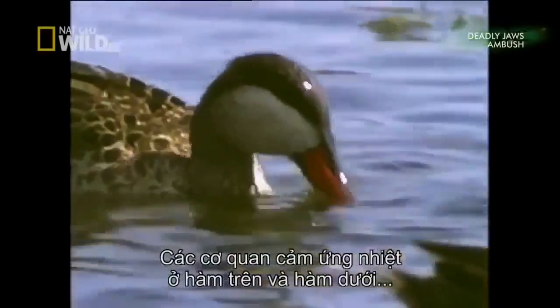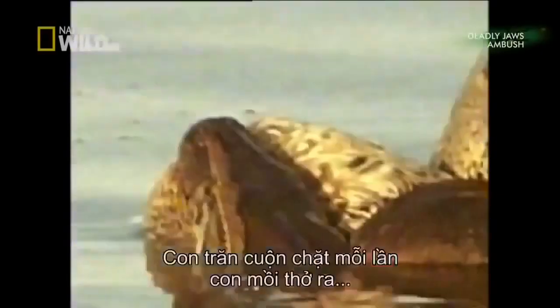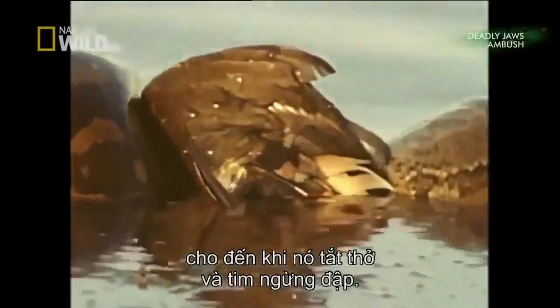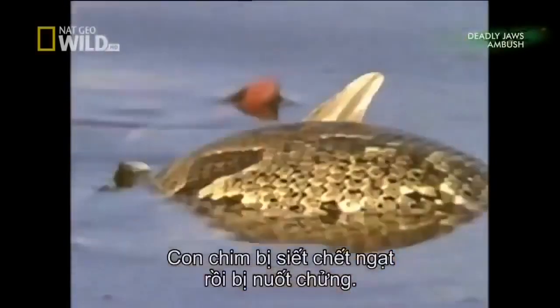Heat-sensing organs in its upper and lower jaws detect warm-blooded prey. It strikes and tries to pull the struggling bird underwater. The python's deadly coils tighten each time the prey breathes out, until no more breaths are possible and the heart's pumping action is disrupted. The bird is suffocated and then swallowed.